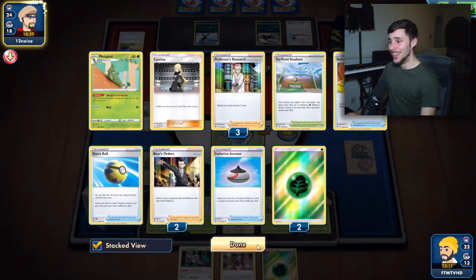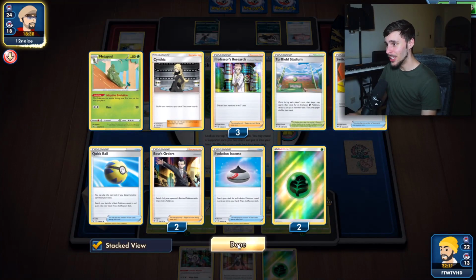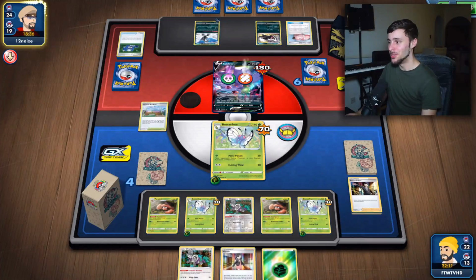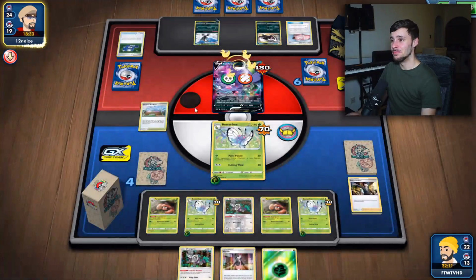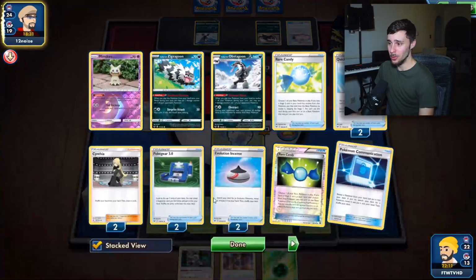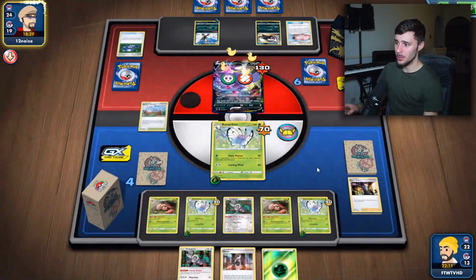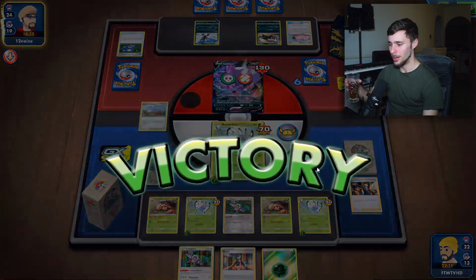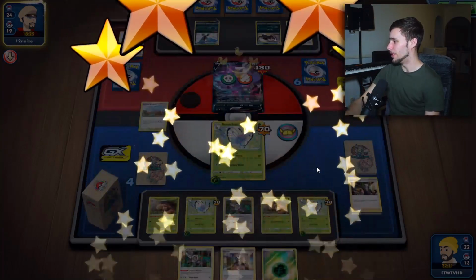All right, so I don't know if it's them dead drawing. I think it is because I haven't played a single Marnie, so it's not like I've disrupted them enough to stop them from setting up. They've just had a bad game so far. It happens. Happened to us last game. Yeah, traumatic times. Oh, they've gone for the Scoop Up Net. Fair play.